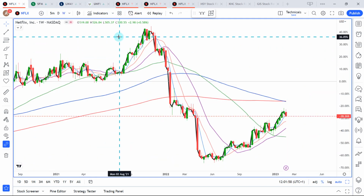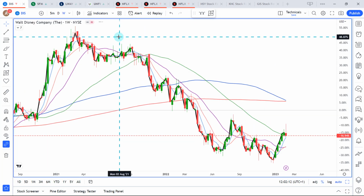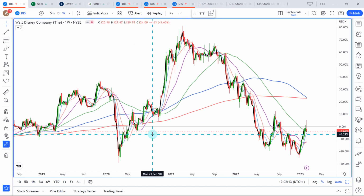Let's continue a bit here. I do prefer to have a clean technical signal because I do think that the technicals are number one, and then the other things can corroborate what you find on the technicals. But while we are on the topic of streaming companies, let's look at Disney.